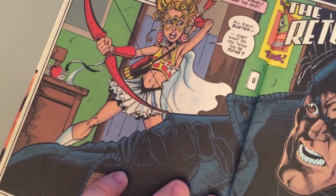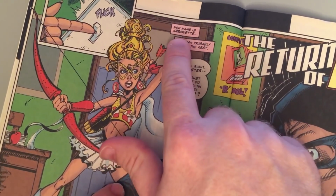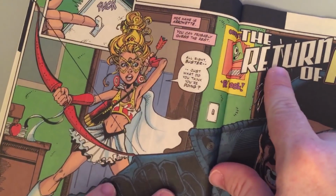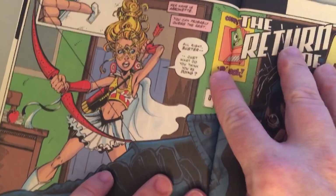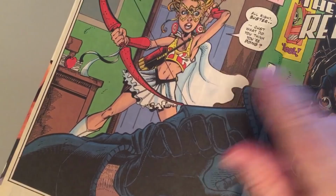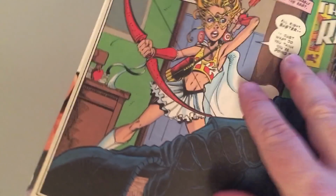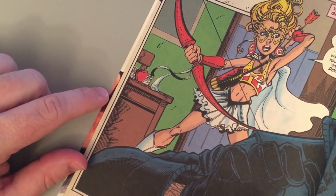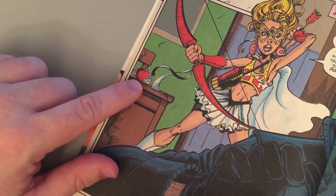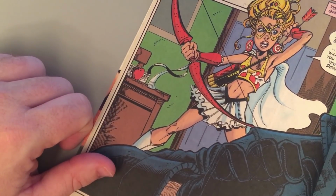Return of Arrowette. And it says her name is Arrowette. You can probably guess the rest. All right, Buster, just what do you think you're doing? And she's a cutie pie, I like her little outfit. I always liked Arrowette. It's a computer lab in a school, and there is an apple on the desk. I don't know.